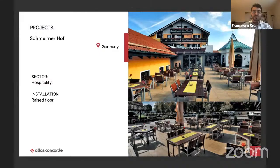And this is another project we made with a raised floor on a wood effect. Here, the designer decided to go for the raised floor because it's an area in which there's a lot of downpour of rain during the year. And yeah, this is a wonderful wood effect, giving a very warm texture to the restaurant.